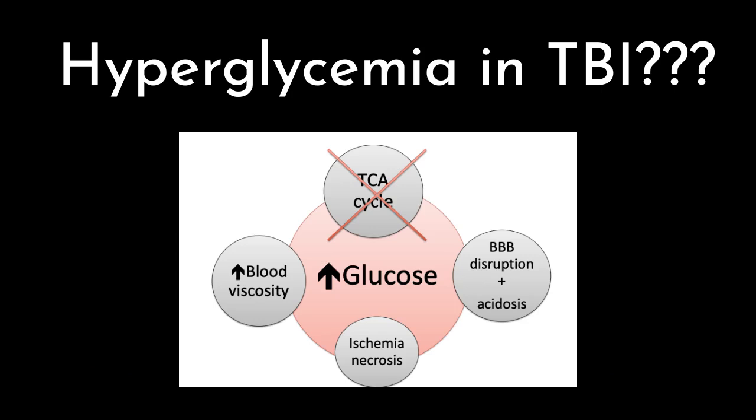Under ischemic and hypoxic conditions, hyperglycemia disrupts normal metabolism by inhibiting the tricarboxylic acid or TCA cycle and promoting anaerobic glycolysis. This leads to the accumulation of lactic acid and intracellular acidosis. Hyperglycemia also worsens endothelial cell edema, damages glial cells, and can even cause the rupture of the blood-brain barrier. As a result, intracellular acidosis and blood-brain barrier disruption ultimately lead to ischemia, edema, and necrosis. Additionally, hyperglycemia increases blood viscosity and contributes to diffuse small vessel disorders, further exacerbating ischemia and hypoxia in brain tissues.